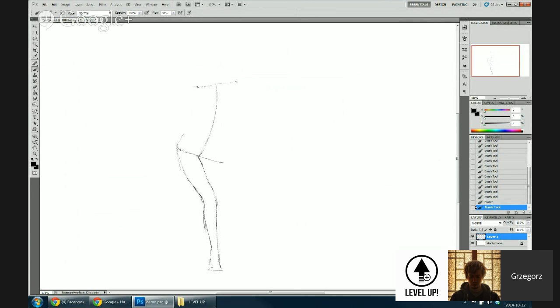So you're using the line of the spine basically to get the gesture or the overall curve of the body, right? Yeah, the lines are actually just a guideline for me to get the right pose, and actually everything is in my head. I have some kind of a pose in my head, so I try to get as close as possible in the next stages. Okay, but right now you're completely relying on your experience of anatomy drawing, right? Yeah, yeah. Okay.